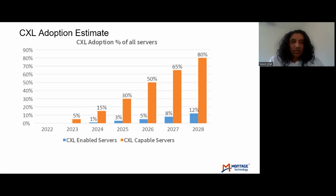The way, at least the Montage view of the market is, there are CXL capable servers, and then there are CXL enabled servers. Of course, we want to see CXL capable servers proliferating the market, so that the industry and the use cases start being proven out, and that will drive customers to enable and take advantage and populate those CXL servers to the maximum capacity. So this is where it's critical for the ecosystem to come together to prove out the use cases and help drive the rapid adoption of CXL technology.